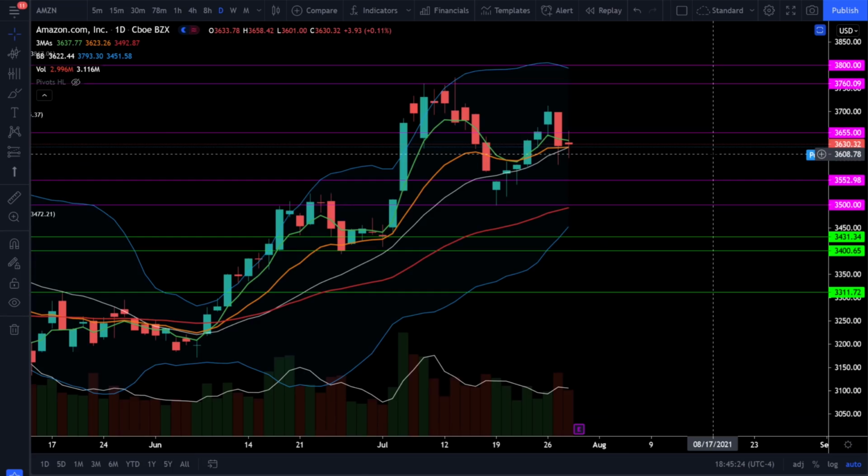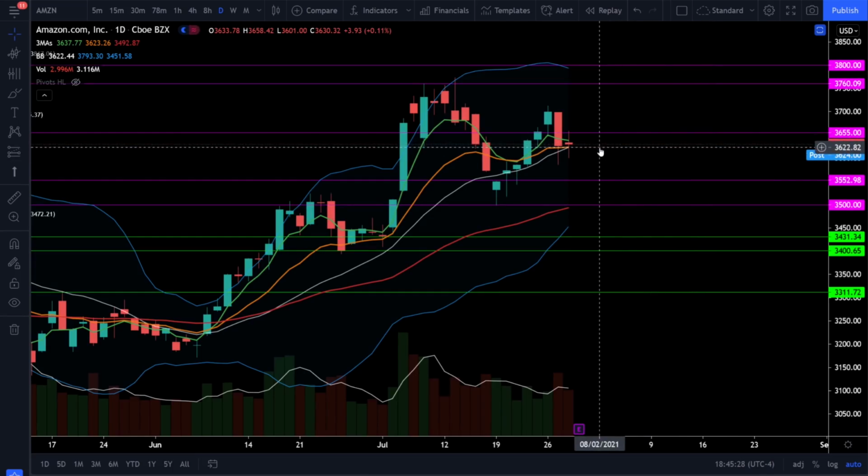On Amazon stock, we were pretty flat today, only going up 0.11%, but we do see Amazon still holding above critical support right at that 20 simple moving average at 36.22. We still have the full bull trend, and it does look like we're coming out of a consolidation wedge here, so do expect to see a very big move after Amazon reports earnings.